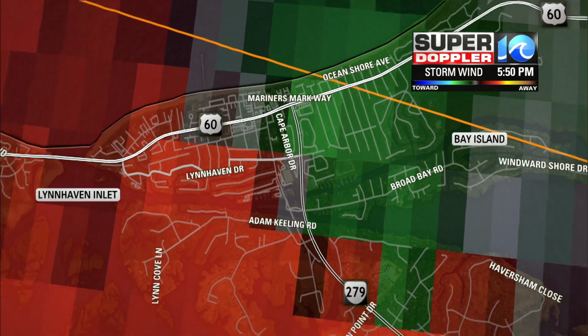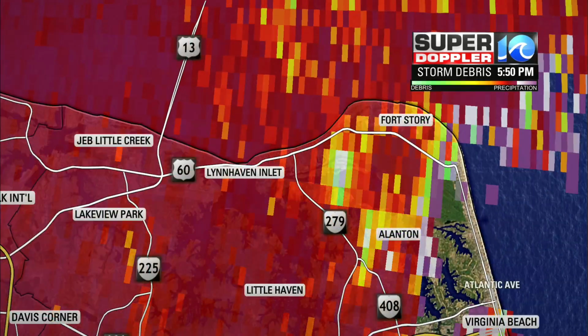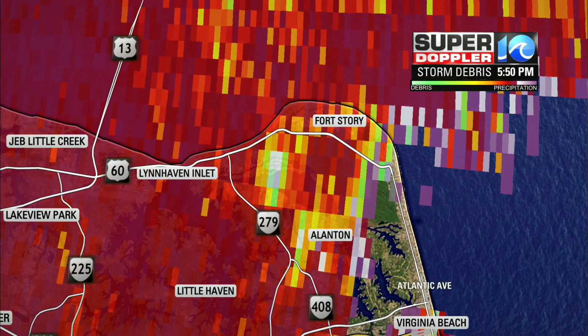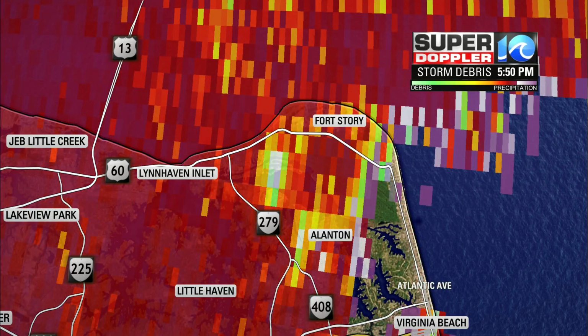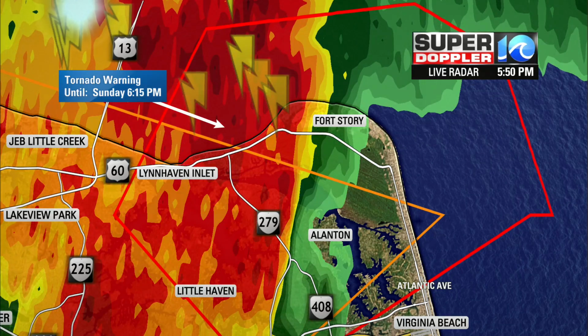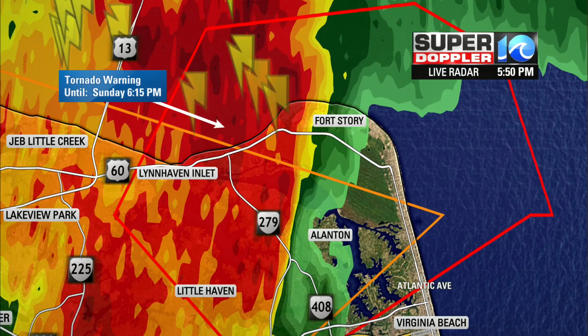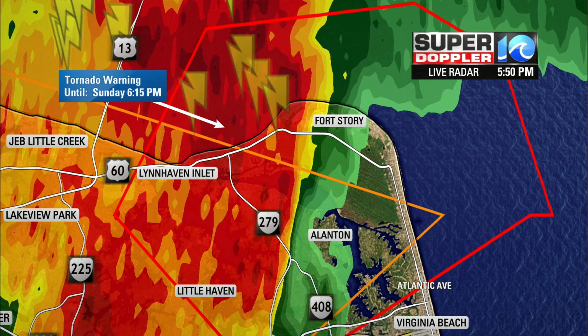A lot of businesses, a lot of homes in this area. If we look to see if there's any storm debris, I'm not seeing any signs so much of that right now. Even if we bring it back in the last few minutes, I'm not quite seeing too much of that. It appears that something's trying to pop up, but there still is a possibility where there could be an area of rotation and also a spot where there's a tornado in that area.